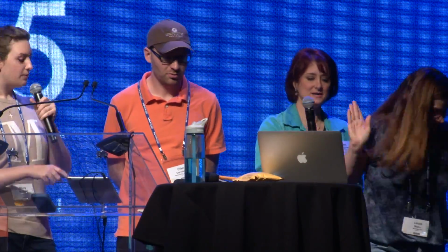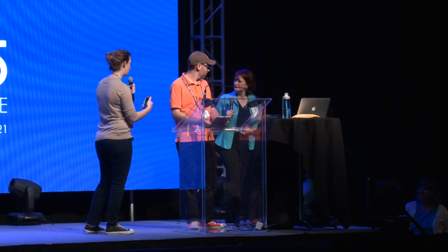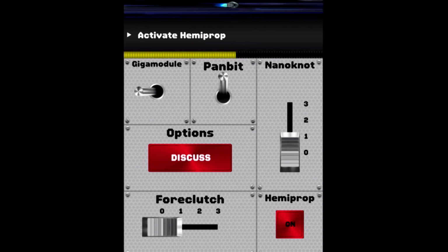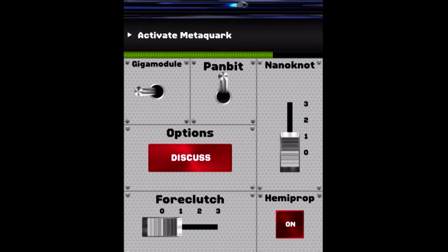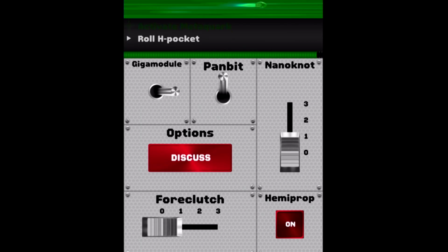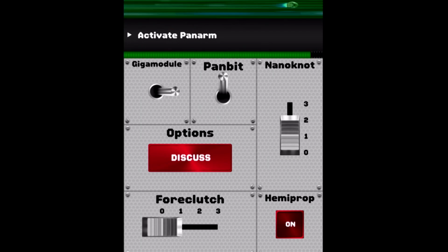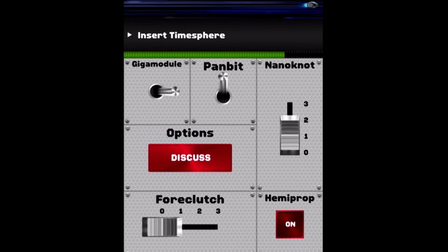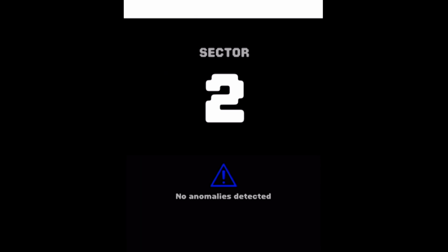All right. Totally worth it. Okay, so here, take this. Basically, what we're gonna do is the ship flies itself. We have to work together. My instructions are gonna be on yours, and your instructions are gonna be on mine. Activate the Pan Bit. Activate the Hemiprop. Turn on the Giga Module. Activate the Metaquark. Set the Nano Not to 1. And roll the H Pocket. Discuss your options. Activate Pan Arm. Insert Time Sphere. Oh, no. We passed level 1. Hyperspace. So it goes on and on, and it makes basically no sense.